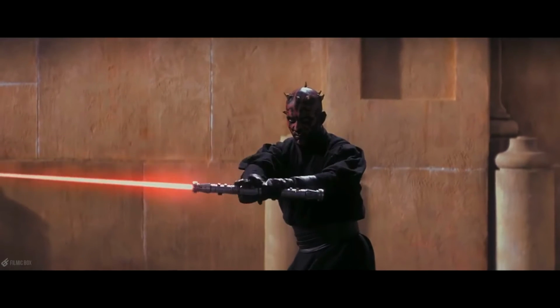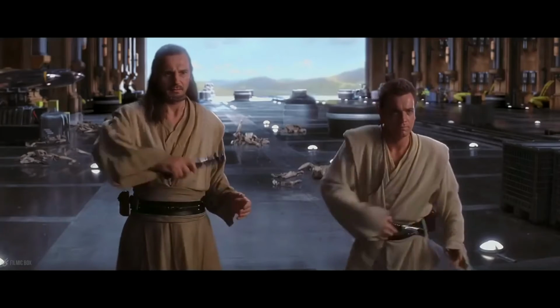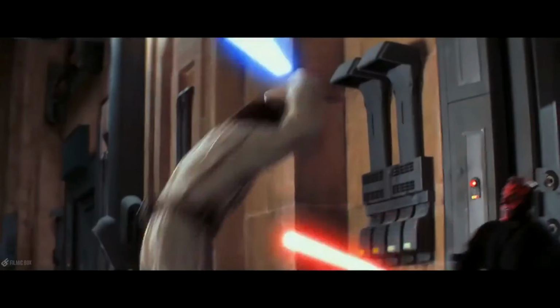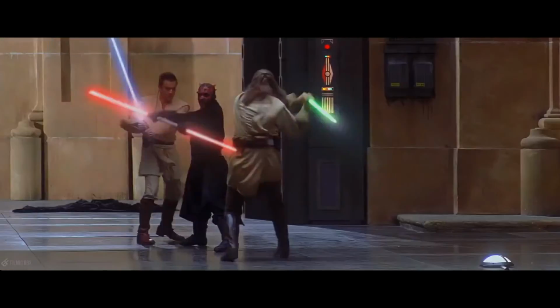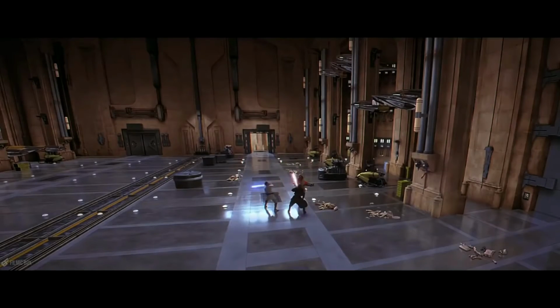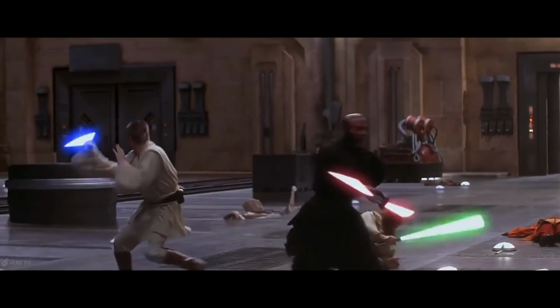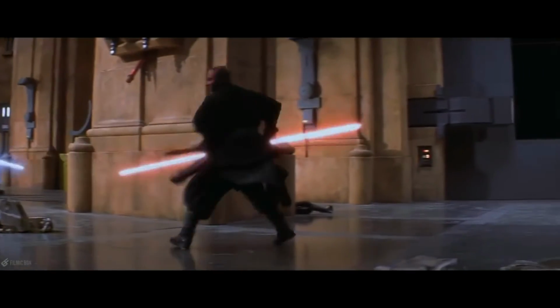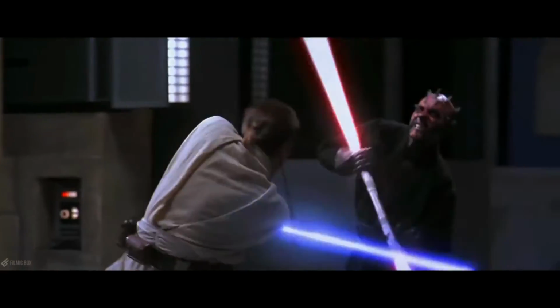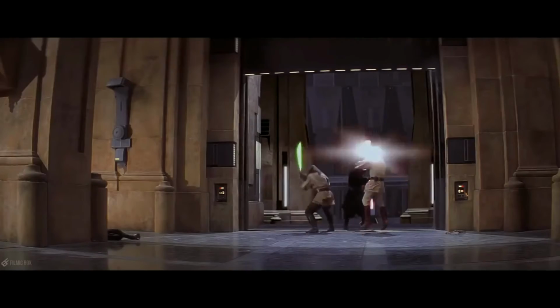Number 2. Qui-Gon Jinn and Obi-Wan Kenobi versus Darth Maul, Star Wars Episode 1, The Phantom Menace. The best lightsaber sequences are the ones that are filmed in wide shots and where the environment in which the characters are fighting is taken advantage of to its fullest. In my opinion, the fight sequence between Qui-Gon and Obi-Wan versus Darth Maul does exactly that.